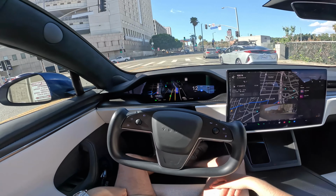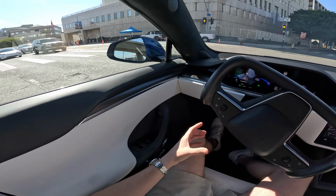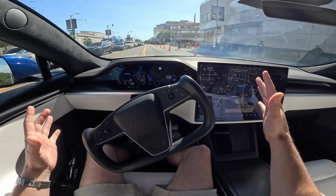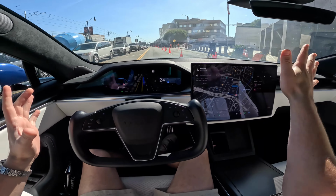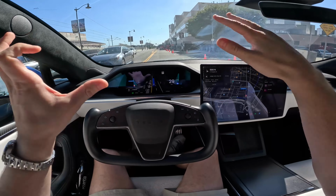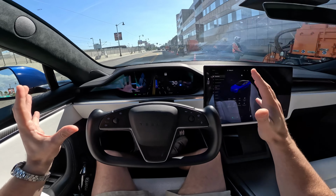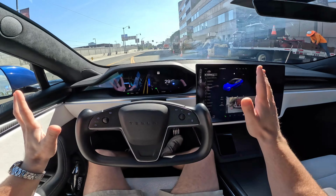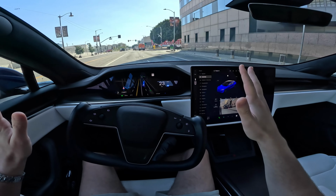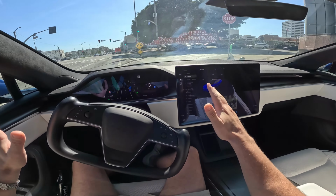Starting things off strong with what looks to be a prison of some sort. All right, going through the intersection, there are cones everywhere. It seems to have figured that out pretty good, actually. Bicyclists, construction. I tried to just put a whole bunch of random points in to make this as hectic as possible for the Tesla to see if it can actually handle this. And hopefully, for the next 5 or 10 minutes, I don't have to touch the steering wheel or the pedals whatsoever, and I don't total my car.